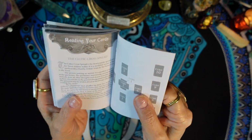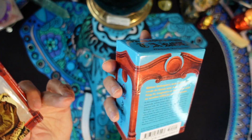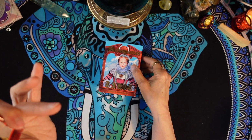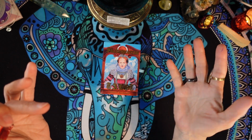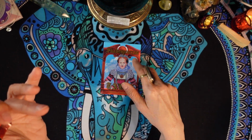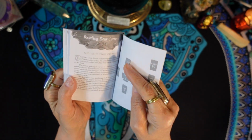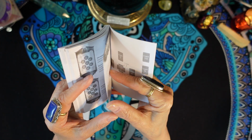I don't purposely go buying them, but there was no way to tell on this box what the cards even looked like except for the cover. And the person at the booth had never seen the inside of this box before. It was shrink wrapped, so she didn't know. All right, so we have the Celtic cross spread here in the back.